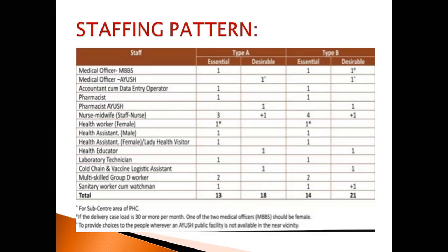Ma'am, why is it divided into type A and type B? That is actually given by the IPHS, the Indian Public Health Standards. They are the ones who divide it, because it is easier if you divide it like that, so that based on that they'll be able to divide the resources.